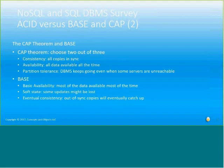So there's a fellow who wrote a theorem called CAP, which is another acronym, which is a way of saying that once you're going to relax ACID, you really have these 3 desirable characteristics, but you can only ever have 2 out of 3. It's sort of like you can't have your cake and eat it too, but this is more like cake and pie and a soft drink. You can have 2 of them, you can't have all 3.